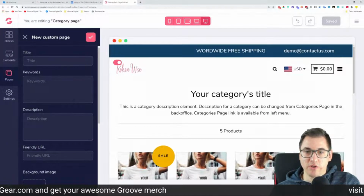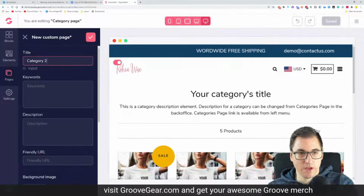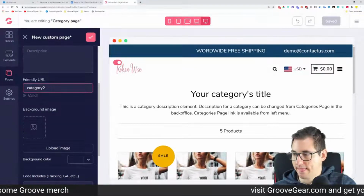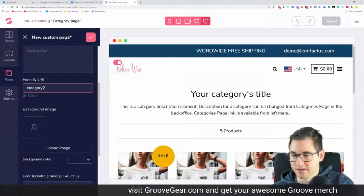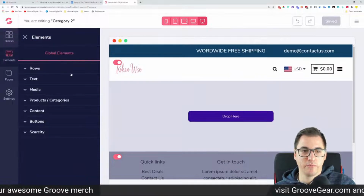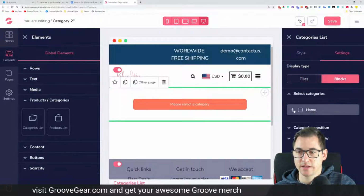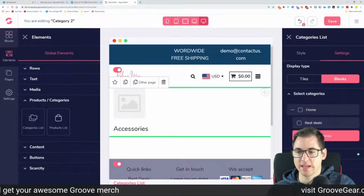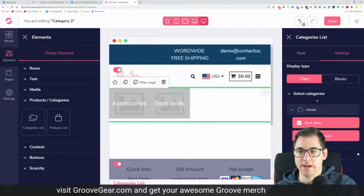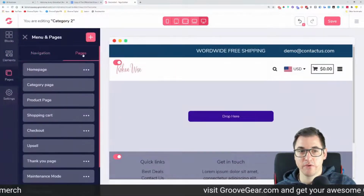But you can create your own, for example, category 2 URL. Okay, so we have now created a category 2 page, and then you can put in the actual categories list. You can choose the actual products that you want, select categories from accessories, for example, and things like that. You can choose, would you like blocks, would you like tiles? This is how you create those category pages. There is one created for you that you can modify, or you can create a custom one from here.